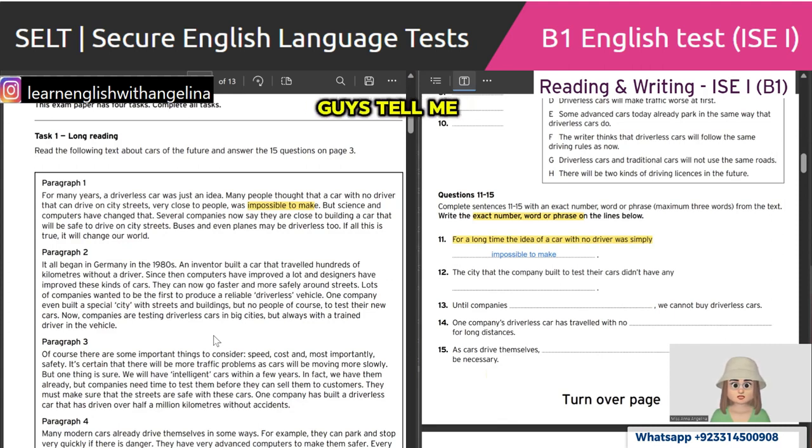Okay, now you guys tell me, what is the answer? The city the company built to test their cars did not have any blank. Did not have any what? Send me your answers secretly. Please do not share with other people. Ma'am. This is how you have to write it. Let me send you. This is a direct message, okay? You are sending to everyone, but this answer doesn't seem to be correct. This is not right. You have to still look for the other one. No, this is not correct.